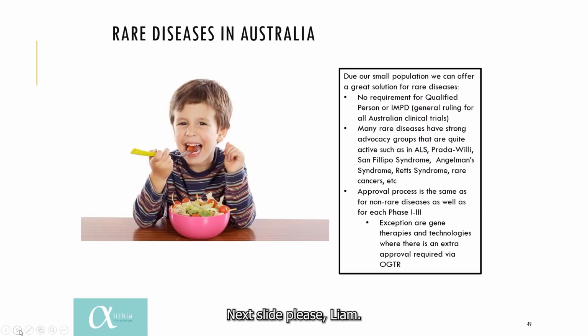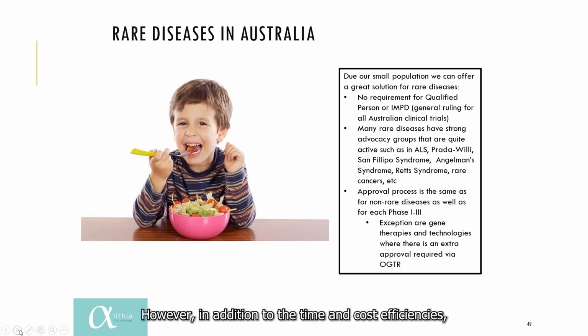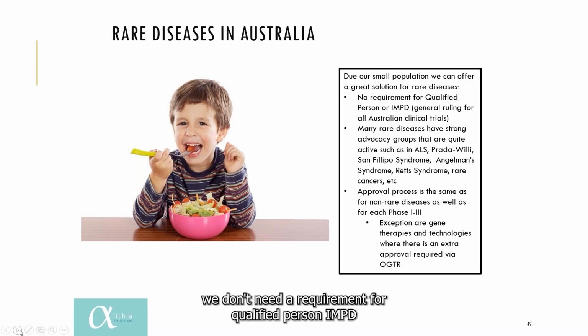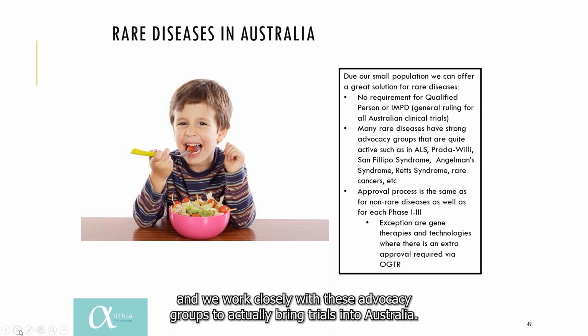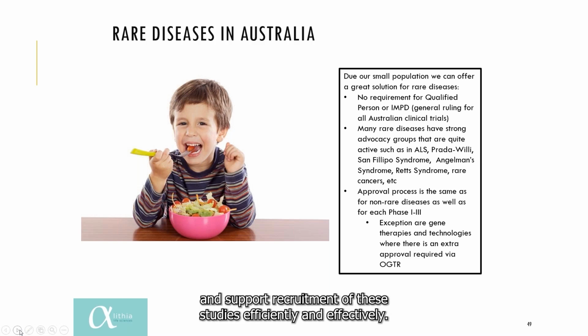Next slide, please, Liam. In terms of rare diseases, we should acknowledge that we do have a small population of just over 26 million. However, in addition to the time and cost efficiencies, there are also other advantages. For example, we don't have a requirement for a qualified person for the IMPD, and many rare diseases in our country have very strong advocacy groups, and we work closely with these advocacy groups to actually bring trials into Australia.